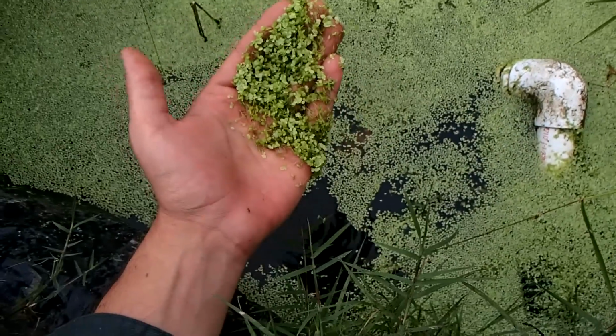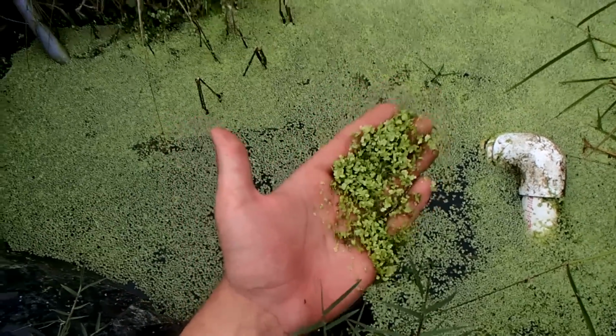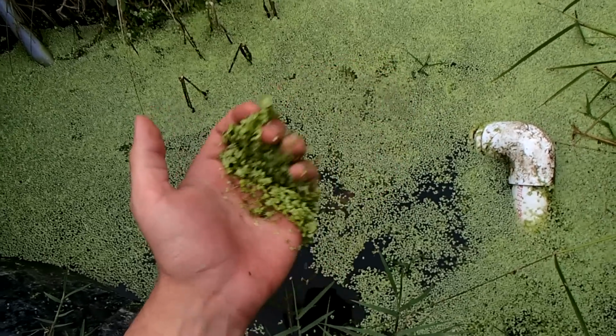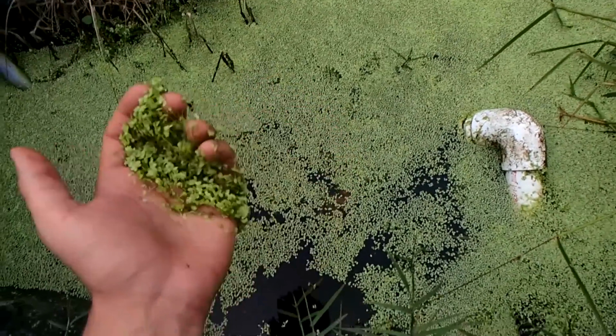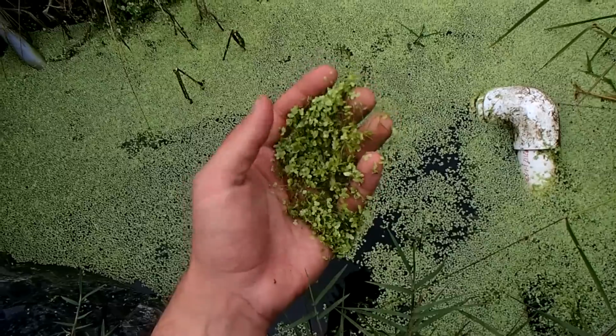But you can put it in your tanks, and Dustin always preaches this as the aquarium herpes because you can't get rid of it and yada yada yada. I love this plant because it's a food source to my fish, or at least it used to be when I had fish in this pond. That's kind of why I let it go, because I didn't have anything to do with the pond. It was empty. But this plant is really good because it's a nutrient absorber.